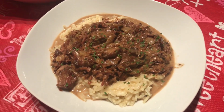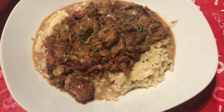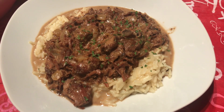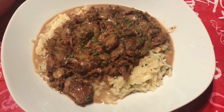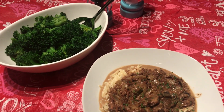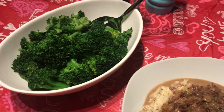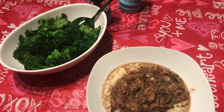Alright, so as you can see, it's not the most beautiful presentation in the world, but I did add some dried parsley to be fancy. I did put Josh's over rice. We're still doing that 30-day health challenge at my job, so I just made some broccoli for him to have on the side and also for me to have instead of rice. You guys, it's so good.